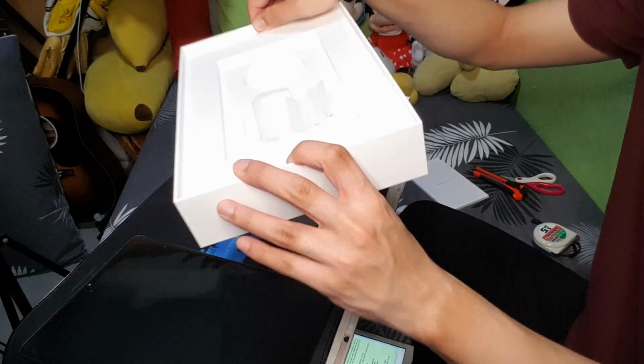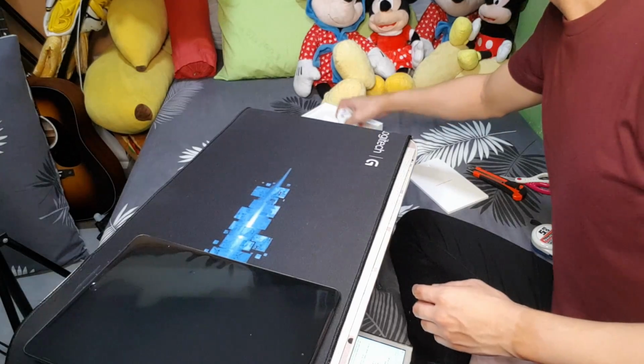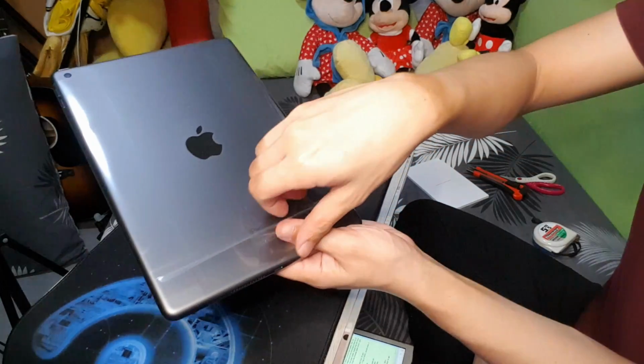So yeah, this whole piece right here is just blank. Anyway, moving on. So we have the tablet itself. This is the space gray version. Let me open it in front of you guys.